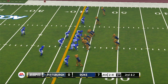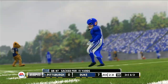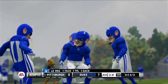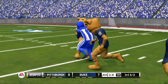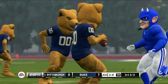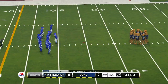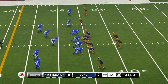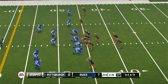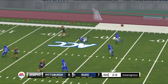Fourth down. Just under three to go in regulation. Check. Disco Raver! Disco Raver! And he hits him hard at the 45. Third down again. Throws it deep. Picked off by the senior.